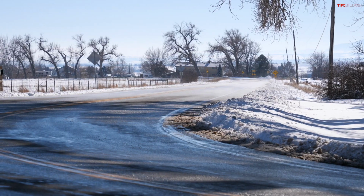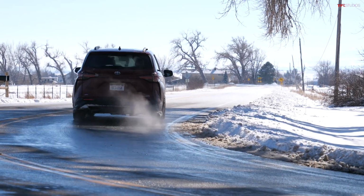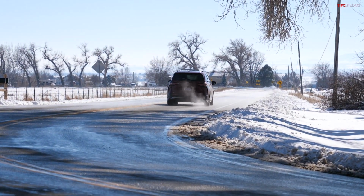If you want that, you definitely look at the Honda. The Honda Odyssey is far more athletic than this vehicle. However, the Honda Odyssey does not have all-wheel drive. There are no options for that currently. And around corners, just regular corners that might be a little wet, I honestly would rather have this.